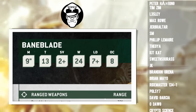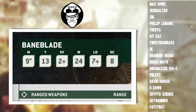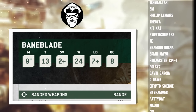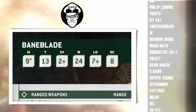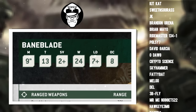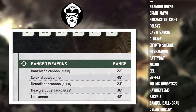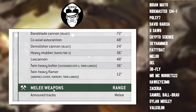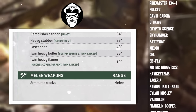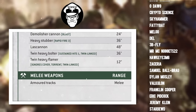If an enemy unit of Terminators is holding an objective, this thing can take it off them quite comfortably. So OC of 8, not great, not terrible, definitely something that you could use to sneak an objective away in a pinch. But now let's move on to the shared weapon systems of these tanks. What do they all have in common? Well, each one comes with one twin heavy bolter, and then you get as standard a set of sponsons.